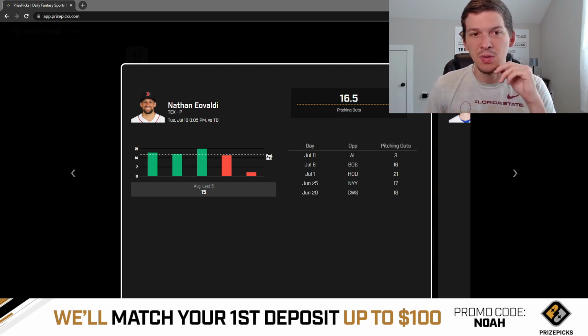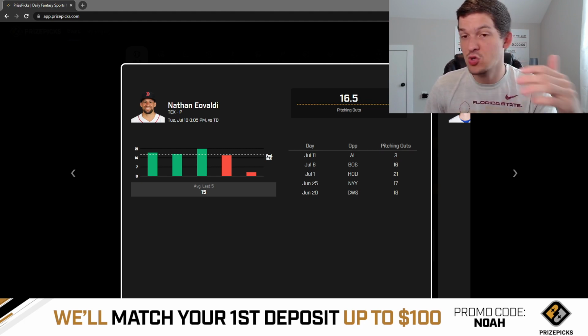Because a lot of times when their pitch count gets really high, it's because they're throwing pitches all over the place. They lose their control. That could lead to long innings, which could obviously run up the pitch count and cause the pitcher to come out of the game earlier. Well, that's usually not a problem for Eovaldi.